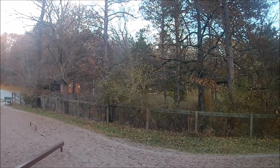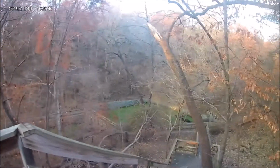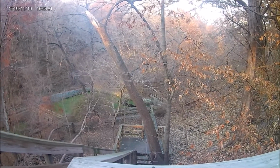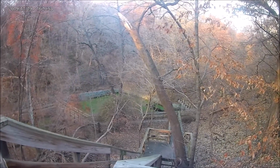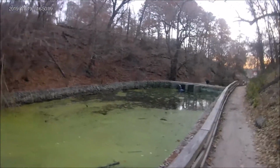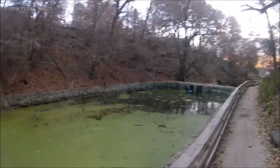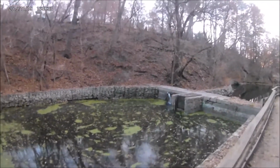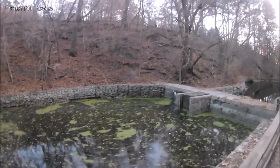The park was originally a privately owned fish hatchery, which became a state fish hatchery in 1882, and it was operated until about the middle of the 20th century. They had carp, they had salmon at some point. These are the original ponds from the hatchery. There are still fish in here. I believe they're stocked now.